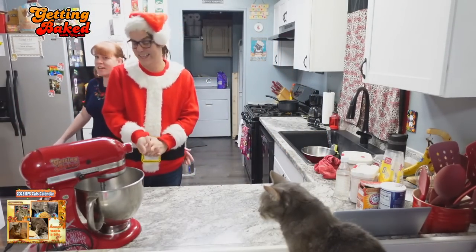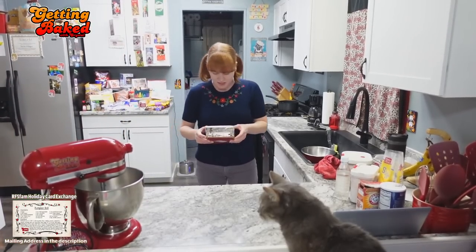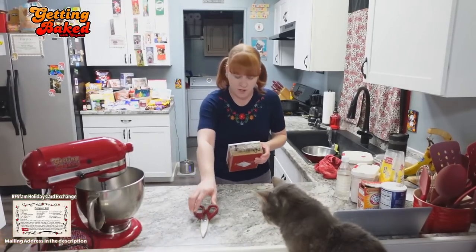Can I have the not kitchen scissors? Yes, you can have them. I don't know who sent this to us because it is delivered to RFS Cats. Maybe on the inside. From Petco.